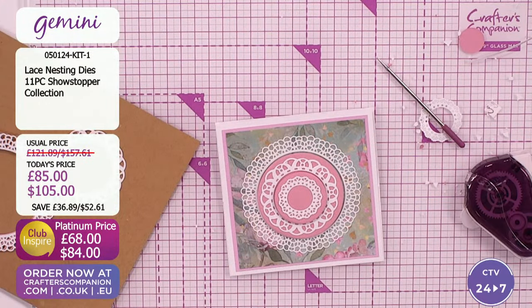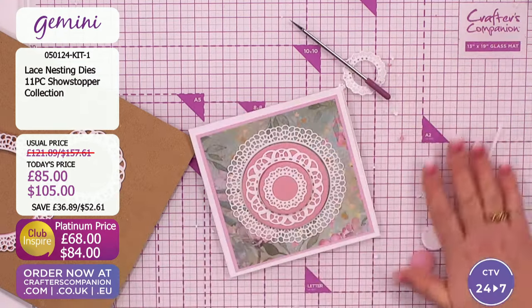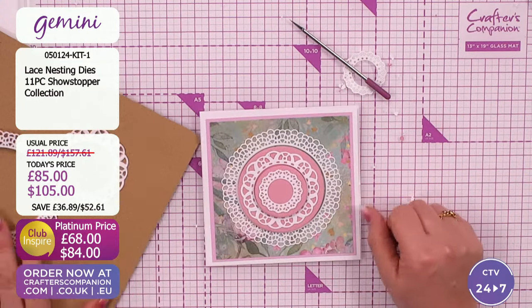No. No. Absolutely not. No, no. Sorry, they wouldn't. Because you need your multimedia dies, and no, it wouldn't, because you just wouldn't go through the detail.